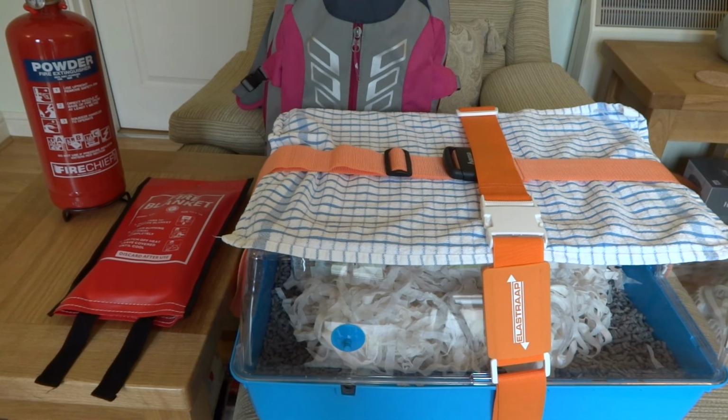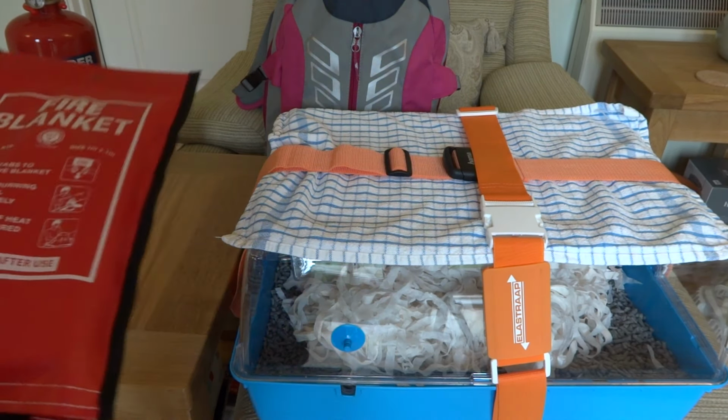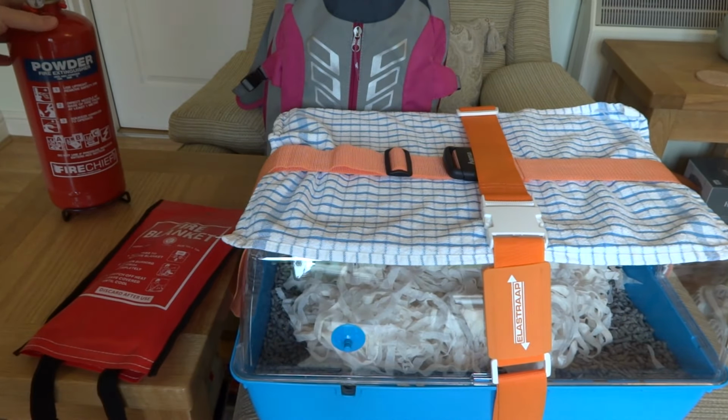Now, a fire. If you live in a flat, there is always a risk of fire, and there's a risk of having to go up and down steps, which is why I'm suggesting you use the luggage straps as well. In your own personal home, I would suggest that you always have a fire blanket in your kitchen. And we have a fire extinguisher.